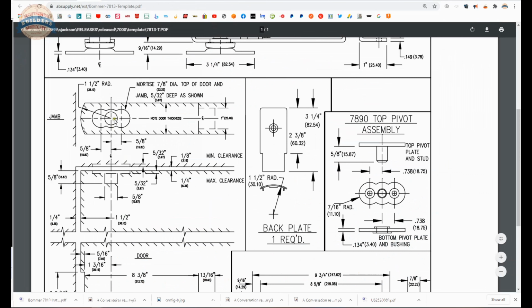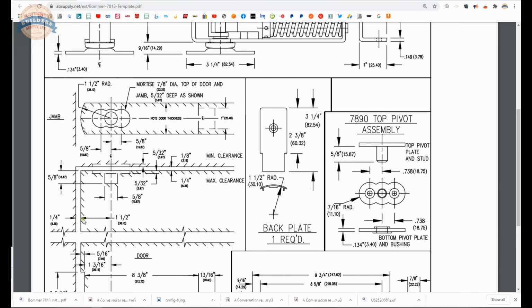Now, that's how I would prep the top of this. Then you're going to need, of course, a 5/8 diameter hole drilled down in the center of the door only for your pin to come down. Now, where do you place it? Well, that's easy. 1 3/4 from the jamb to the center line is where that's going to be placed.